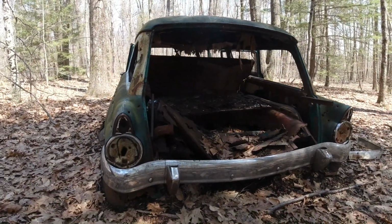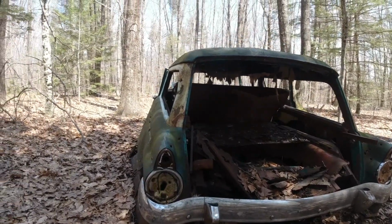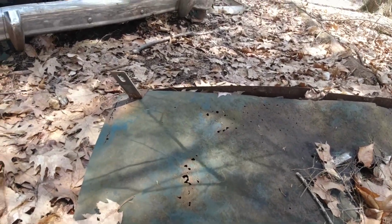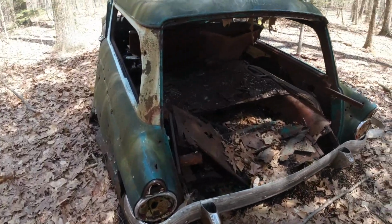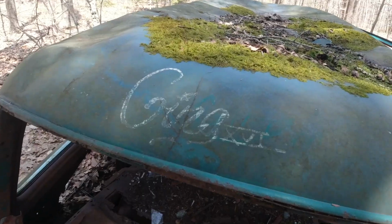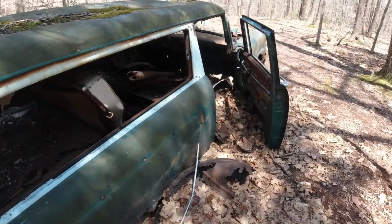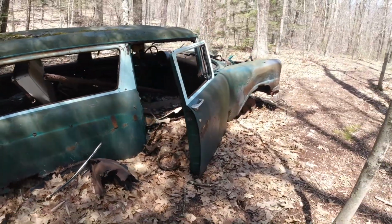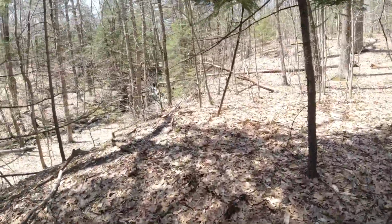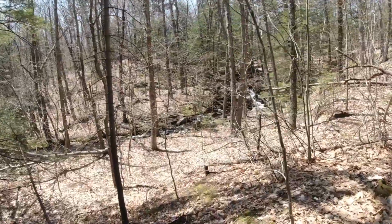Anybody knows what this is, let me know. Very interesting. A little rusted. Oh well. Can't even read it. Maybe you need a car? Behind the car you're rewarded with a little waterfall. Well, that's pretty neat too.